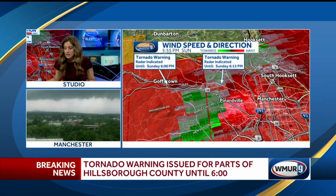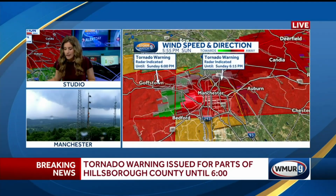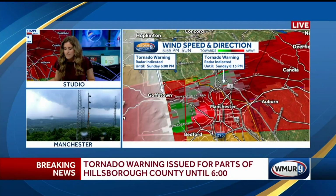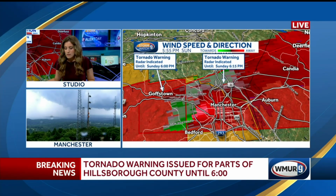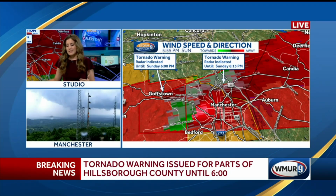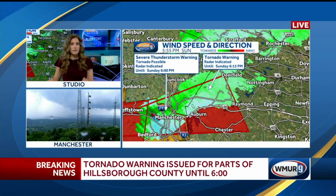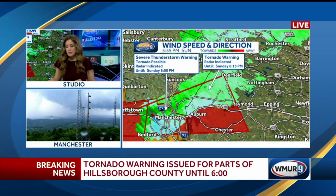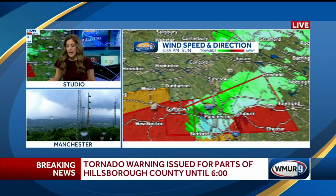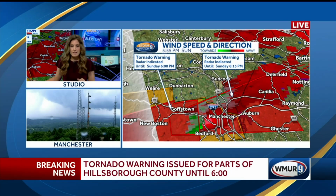And this is tracking eastward, and it's continuing to push its way towards Auburn and areas just north of the area. You need to make sure you are in your safe space. That is why this warning has been extended now, this tornado warning going until 6:15 p.m. The warning itself extending all the way out towards Candia, Deerfield, just outside of the tornado warning itself, but Chester included in that, Auburn, Raymond. Anywhere within this area, you need to make sure that you are staying safe.